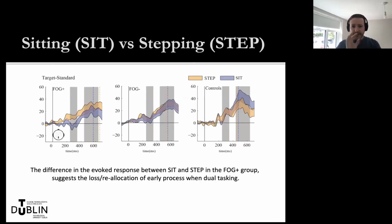So why don't we look across? If we look within groups, now I'm just looking at the P3 or the CPP, what we see is the FOG group in the middle and the control group on the right, their sitting and stepping conditions look identical within themselves. Not so for the freezing group. We have an early difference. We have this N2 difference. This automatic response isn't there for the freezing group. That means that this allocation of resources to recruit for the motor means that maybe some early automatic responses that benefit them when doing reaction time, which the N2 has been associated with, is gone. And that would then knock on. It's not a cognitive issue. It's a motor thing that feeds into the cognitive.